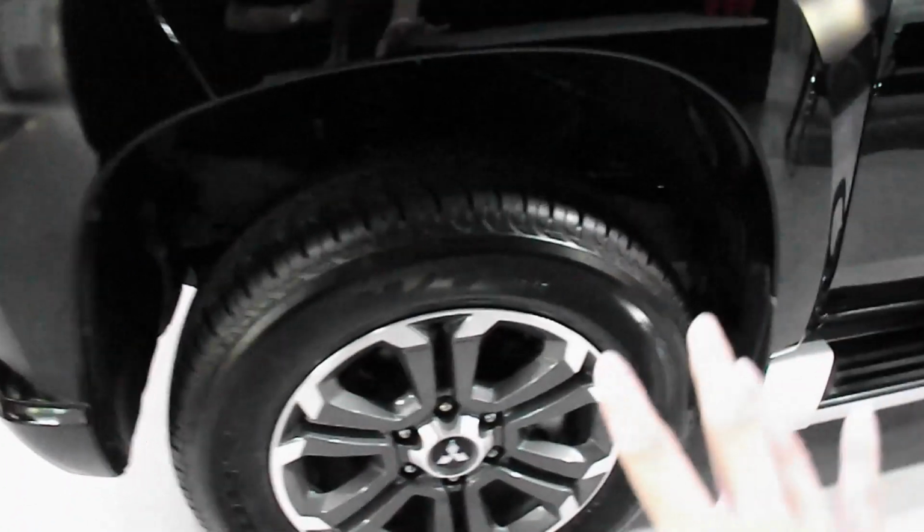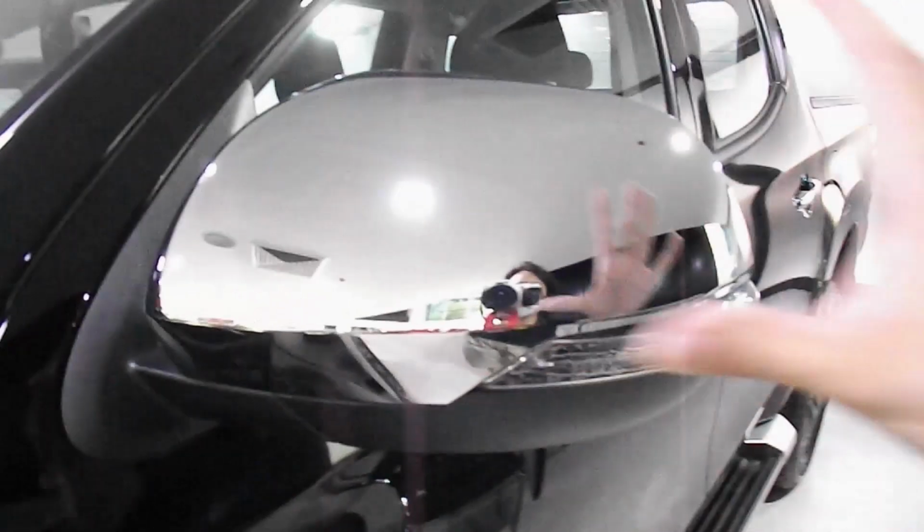I don't mind the chrome as well here, but if I were to buy this car, I will just black this out. Just simple looking wheels, chromed out mirrors, and a side step. It's actually quite wide. You can step on it easily. I'll demonstrate. Yep, just like before. I will demo the interior later.